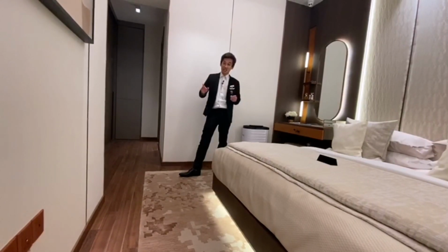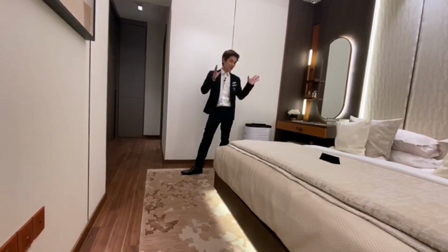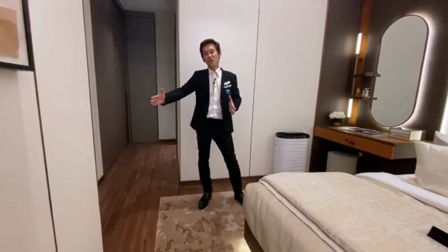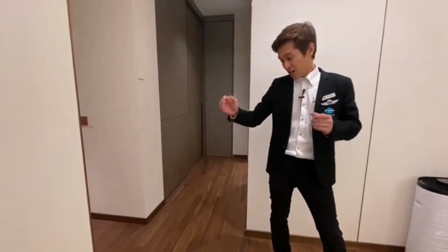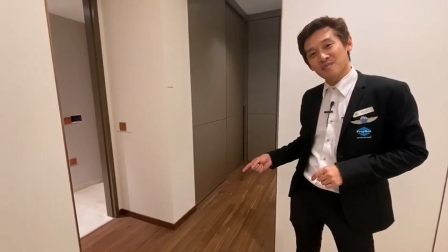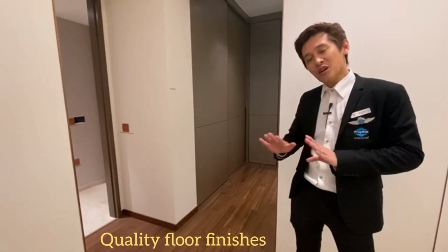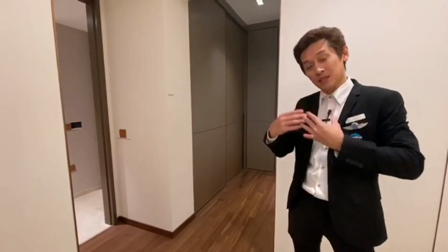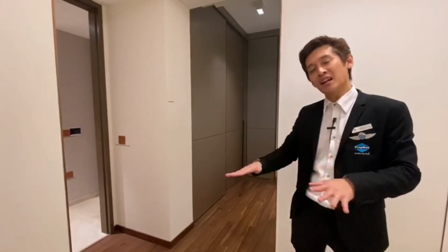Large, spacious master room. Big enough to fit the king bed, the vanity top, and still ample human traffic space. Look at the flooring. This is engineered timber. Hard wearing, scratch resistant. If you rent it out and your tenant returns you the space, you can be very sure you don't have to spend money and time to regrind them again.